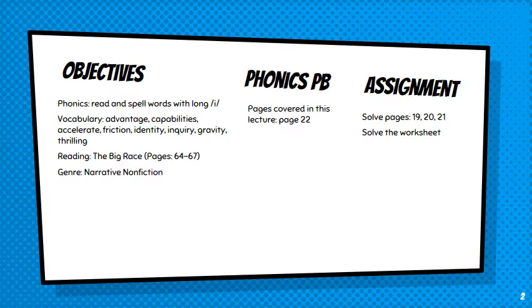In the reading, we're going to cover the story The Big Race, pages 64 to 67 in your reading writing workshop book. And the genre will be this time narrative non-fiction. In the phonics book, we're going to cover in this lecture page 22. And you're going to have an assignment to solve pages 19, 20, 21 in the phonics book, and you have to solve the worksheet that includes the questions related to comprehension, vocabulary, and a question related to phonics.